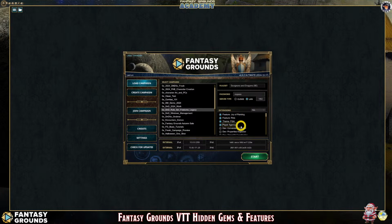So it's helpful if you have a druid or a ranger that has a pet or something like that. I'm using a custom free theme. This is by Vaz. He made this for the Fantasy Grounds Academy, so this will be the theme for our colors and branding. And then there's the player agency extension, which I believe is free too.